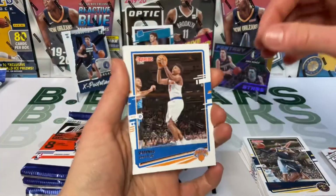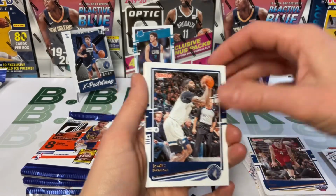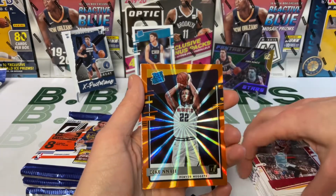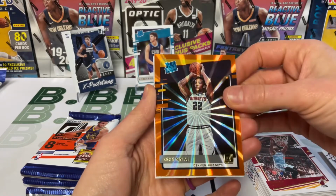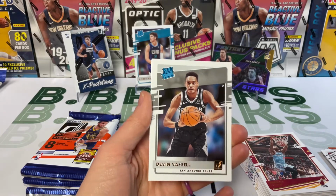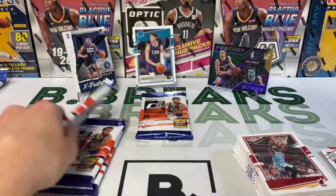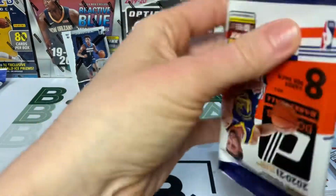I know. Dennis Smith Jr., JJ Redick, James Johnson, Marc Gasol, Derrick Jones Jr., maybe a rookie at least. Zeke Nnaji. Devin Vassell. Obi Toppin. So many Obi Toppins. That orange one snuck up on me. At least it's a razor. There you go.